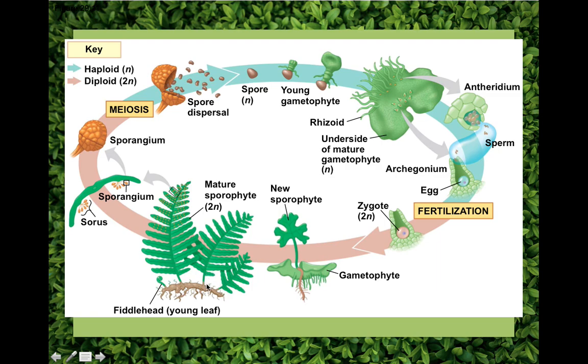So now we've got a new sporophyte. Here's its rhizome with its adventitious roots. Here is the young leaf, which is going to expand through circinate vernation. And here we've got a fertile frond, which kind of looks like a feather because it's pinnately compound, with these little dots under here, which are the sori. The sori are clusters of sporangia. That gets us back to our sporangium here.